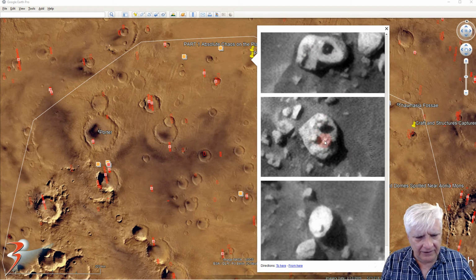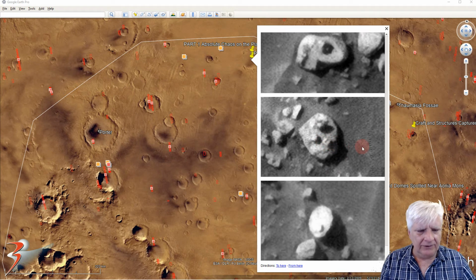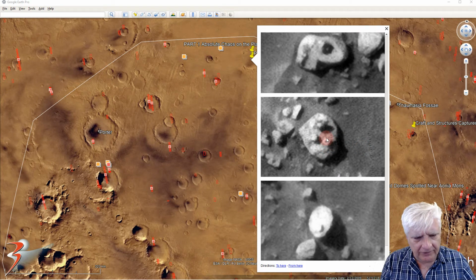Another triangle in that design there. Look at the way those similar parts have been placed. That there has actually got a U shape to it. And that we see quite often on Mars as well, even in rover photographs. The C or the U shape, the number 5. It's weird. Another bright disk.